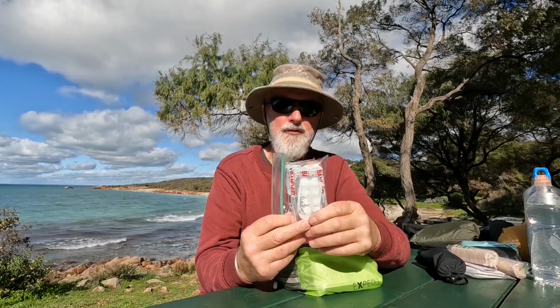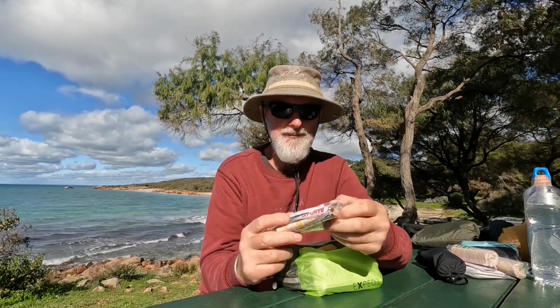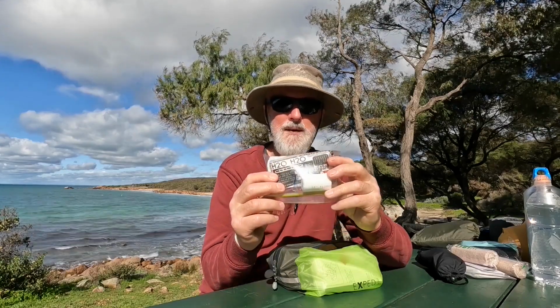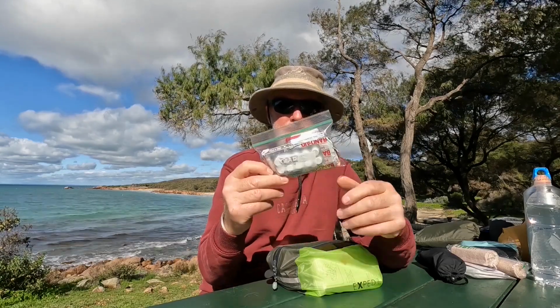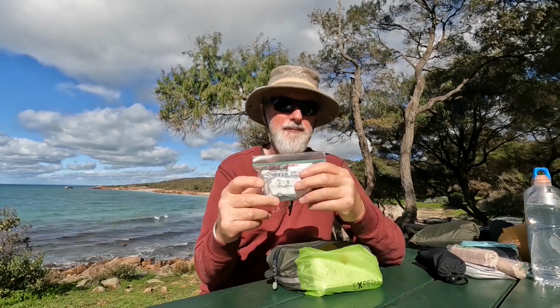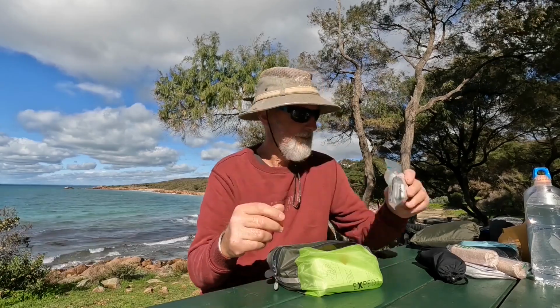I've got some general first aid, a small bandage, some band-aids, some rock tape just in case I get any blisters, and I've got some painkiller tablets in there. So it's just a very small first aid kit for my day hikes, which is really important to carry with you, of course.